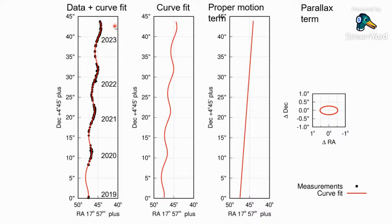And not only is it going bottom to top, it's also wiggling back and forth, and that's due to the parallax. Now the red line is where I've curve fit my data, and I'm also showing it in the middle plot by itself. This is the path that Barnard star takes. It'd be kind of weird looking if you didn't know what was going on.